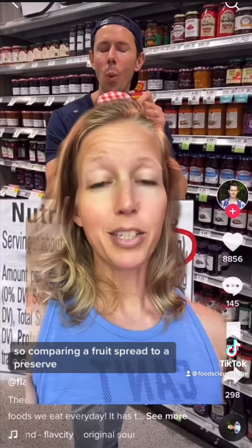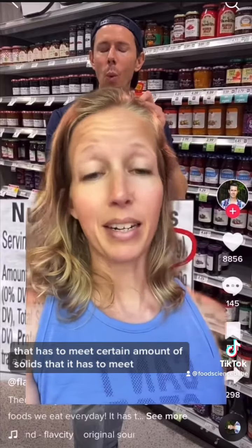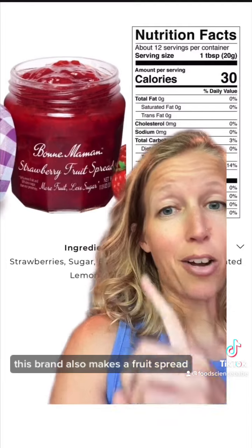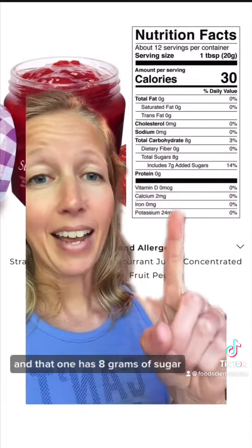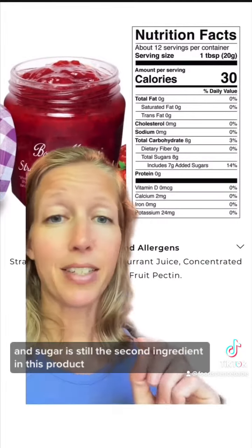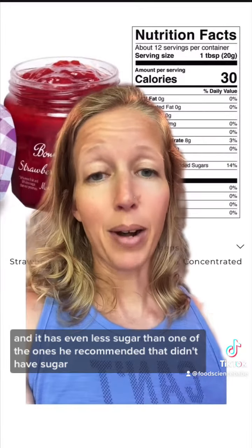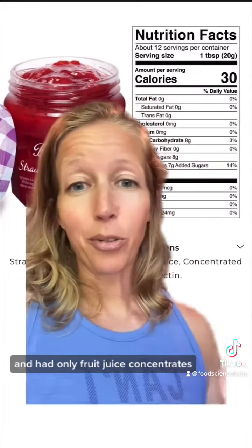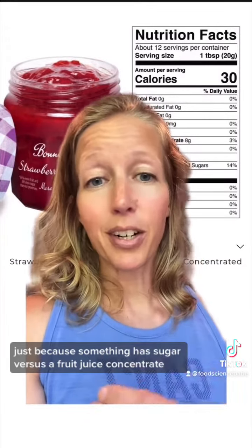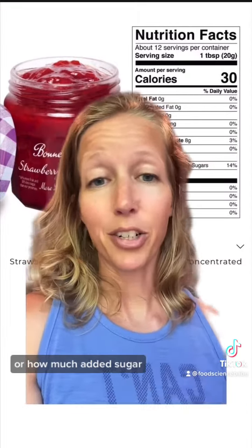So comparing a fruit spread to a preserve isn't really fair because the preserve has certain standards it has to meet, certain amount of solids that it has to meet, whereas the fruit spread doesn't. This brand also makes a fruit spread, and that one has 8 grams of sugar, 7 grams of added sugar. And sugar is still the second ingredient in this product. And it has even less sugar than one of the ones he recommended that didn't have sugar and had only fruit juice concentrates. So you can see that just because something has sugar versus a fruit juice concentrate, that doesn't tell you how much sugar is in it or how much added sugar.